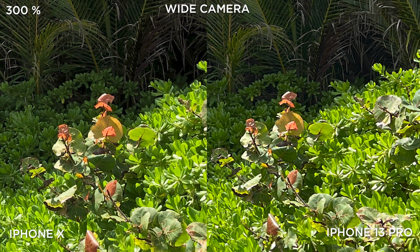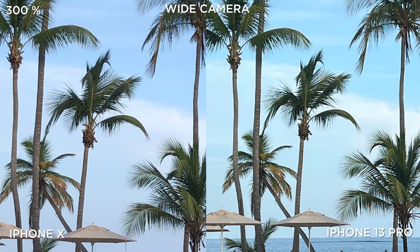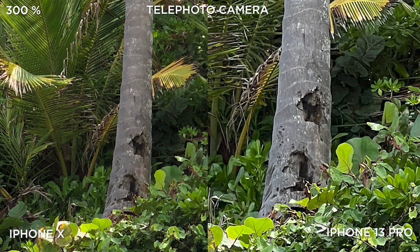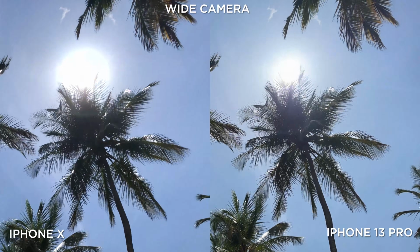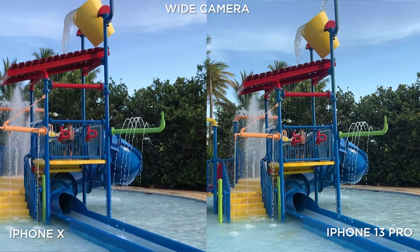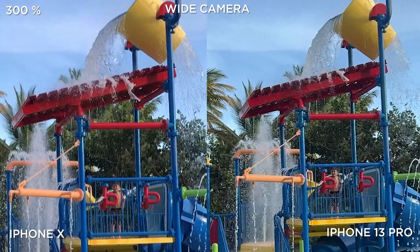Let's first start outside with plenty of light. You might be surprised to find that both the wide and telephoto cameras have almost identical image quality. These images are zoomed into 300%, and I'm not sure I can tell any difference at all. Moving on to video in bright environments, you'll notice that the image quality and dynamic range seems to be extremely similar again. Even at 120 frames per second, both of these cameras look almost identical.